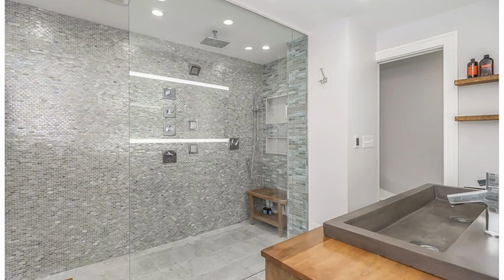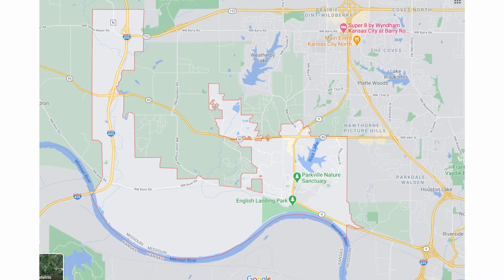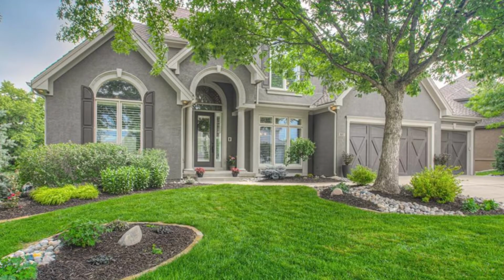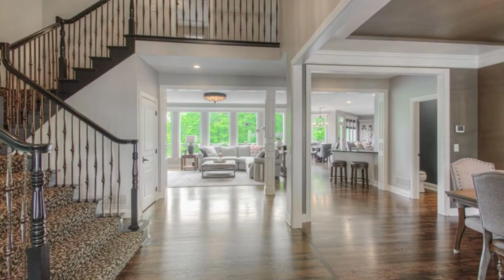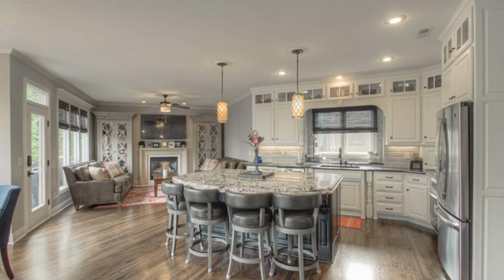I've got 2 homes to show you in Parkville as well. Now, Parkville is north of the Missouri River. It is very close to the Kansas City Airport, MCI, and it is kind of a suburb of Kansas City. It's a little bit farther away from Kansas City proper. You will find that a $700,000 house is newer here in Parkville, most likely. It is going to be larger in most instances, and you're just going to get a little bit more price per square foot in Parkville.